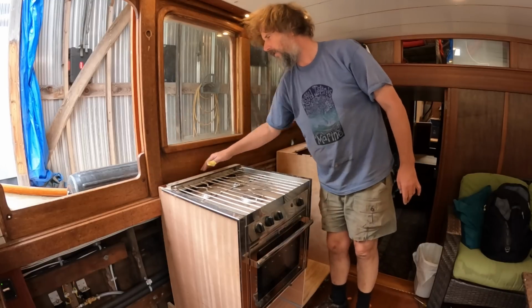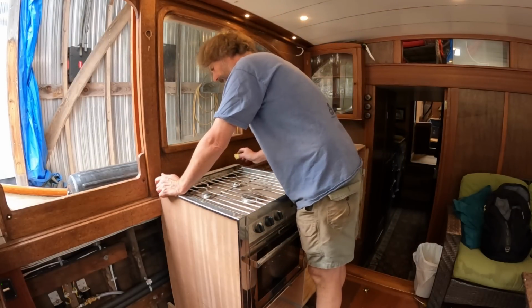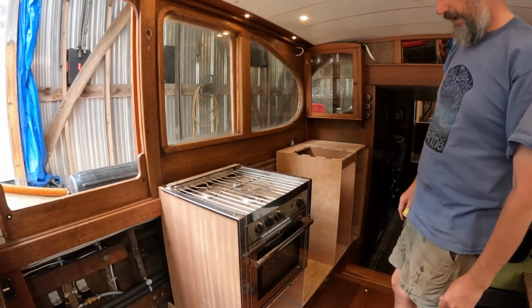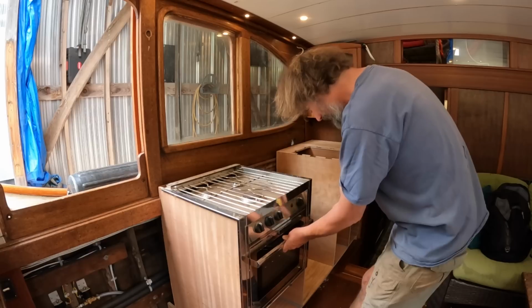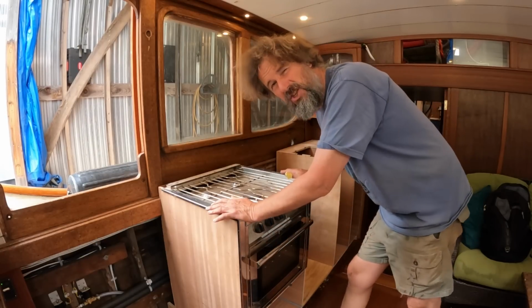Back here, I'm not quite sure what I'm doing. Now that I've dry fit this, I'm going to measure to put another little piece of counter material in there, and that'll be just fine. Woohoo! Ha-ha! Haven't cooked on this thing in years.